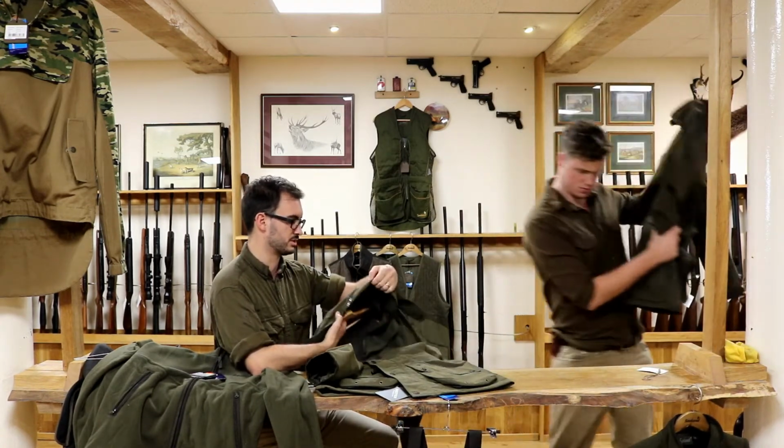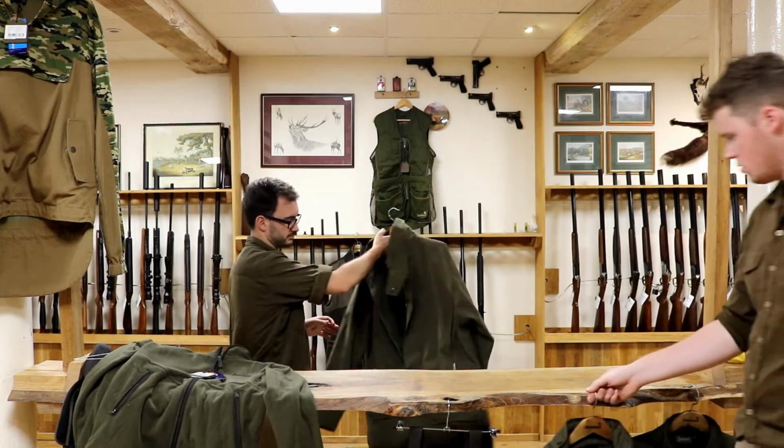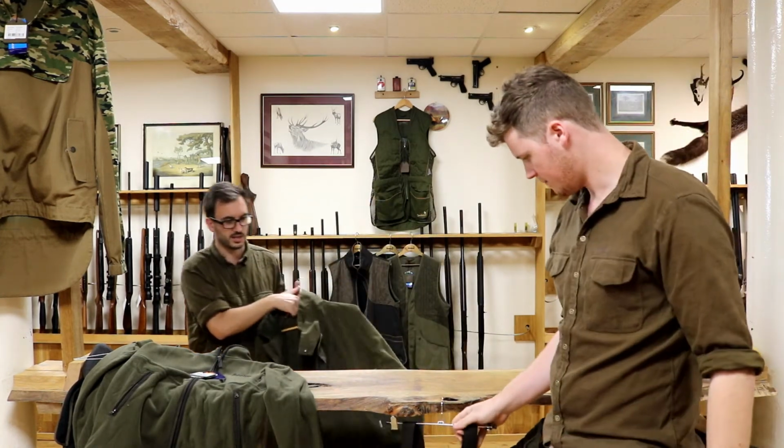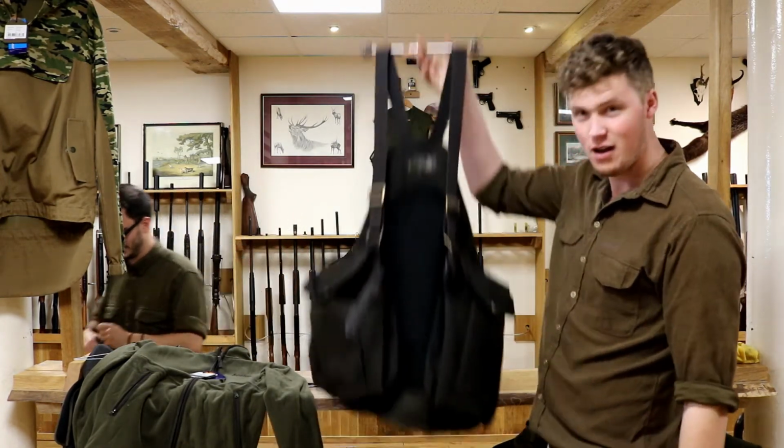And this one's got the option to put a hood on it. So, overall, really great bits of kit. And last but not least, we've got two more things left.